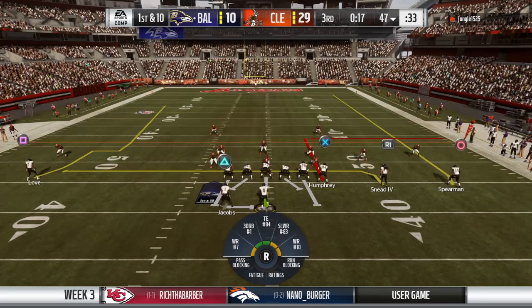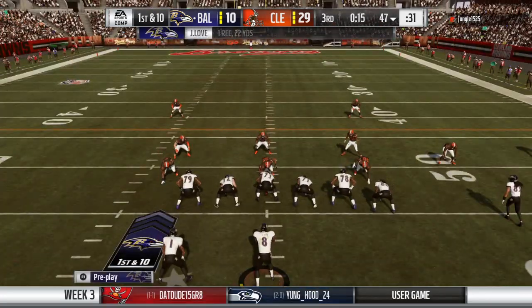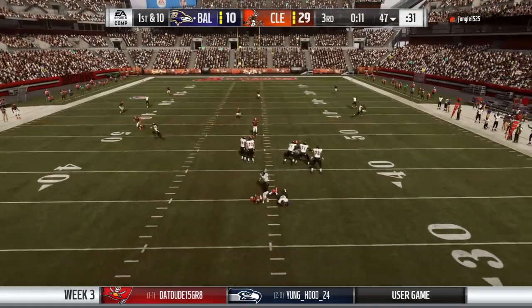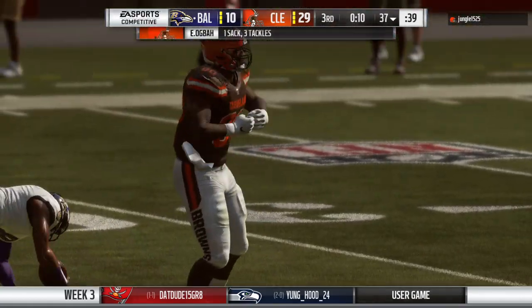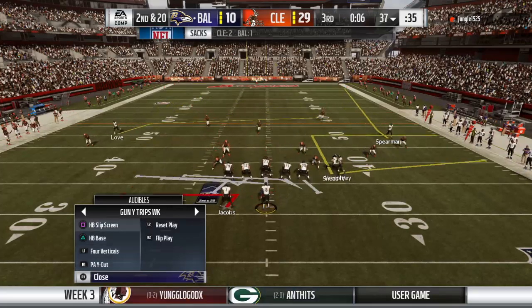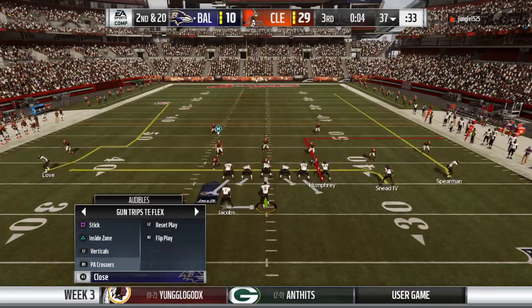That was a nicely run slant route, and what the receiver's trying to do is make the defender think he's going upfield for a deeper route. And he's going to have to eat this one as down he goes. Emmanuel Ogbah in there to make the sack. He buries him for a loss of 10.